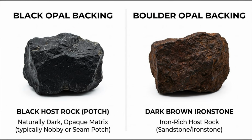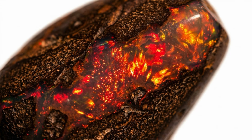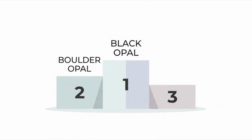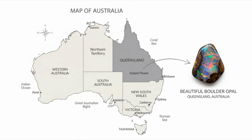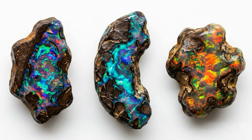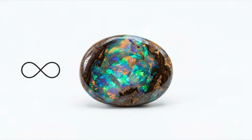The dark ironstone backing gives Boulder Opal many of the same visual advantages as black opal, allowing the play of colour to appear particularly vivid and bright against the dark natural background, and it is for this reason that Boulder Opal is considered the second most valuable opal variety after black opal. Queensland in Australia is the primary source of Boulder Opal, and because each stone retains its natural host rock, the shape and pattern of every single Boulder Opal is completely unique and can never be exactly replicated.